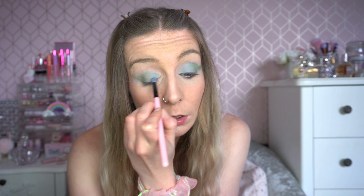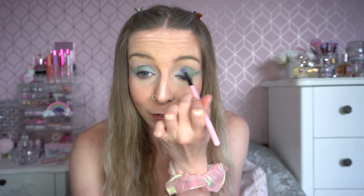Just gonna pat away the fallout. I really like that shade. It's definitely looking like a Tinkerbell kind of thing. And I love the way these colours blend together. They look really nice. This is so different for me. I can't even explain. I'm definitely excited to put some shimmers on from that other palette.